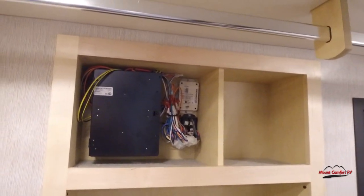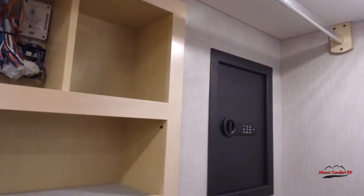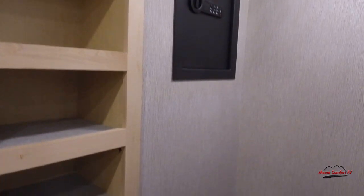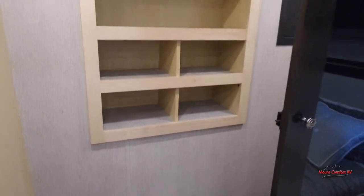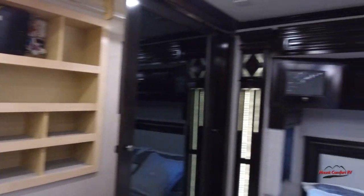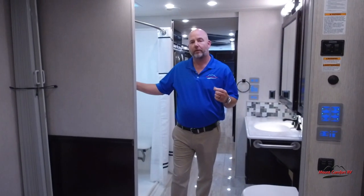Nice little shoe cubby back in the back wall. We have a safe back in the back corner back there. It's well lit. There's lots of hanging space. Awesome shower. All right, now. Let's go take a look at how this motorhome looks when we bring the slides in. I think you're going to be impressed.